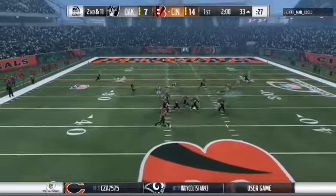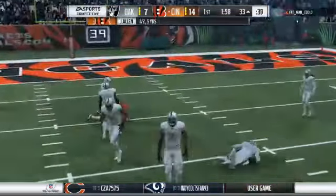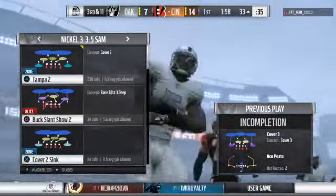Over! Now back to throw. Throwing middle, but it's incomplete. Stephon Diggs, his intended receiver, and it's 3rd down.